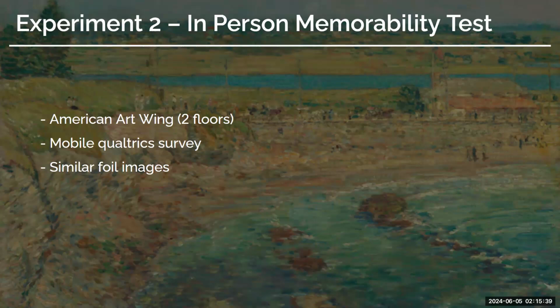All of these foil images were from the same time period, many were by the same artist, and they were all in the same region. So they were all American art from like 18-whatever to 19-whatever, so that participants weren't picking up on something like a difference in style, but they were actually remembering or forgetting the pieces.